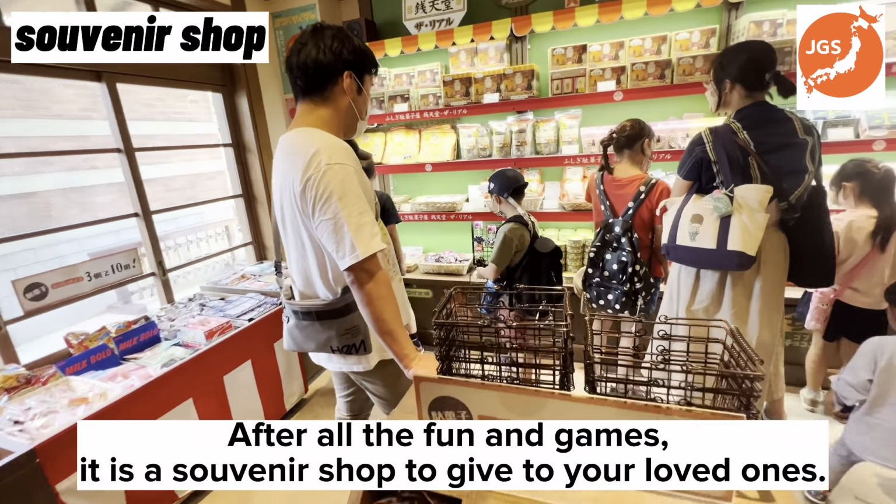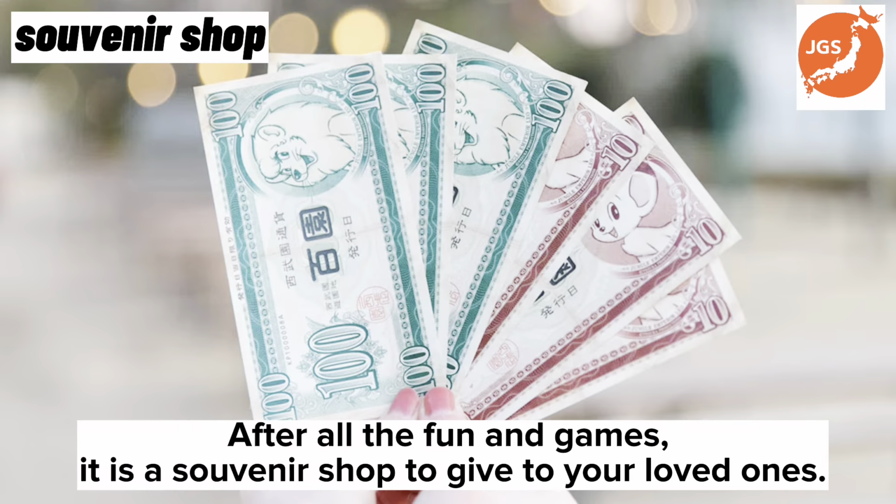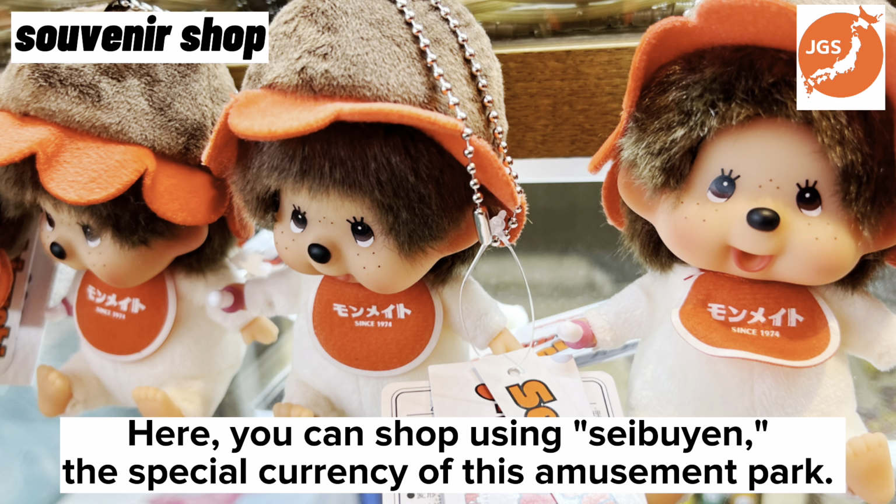After all the fun and games, there is a souvenir shop to buy gifts for your loved ones. Here, you can shop using SEIBUEN, the special currency of this amusement park.